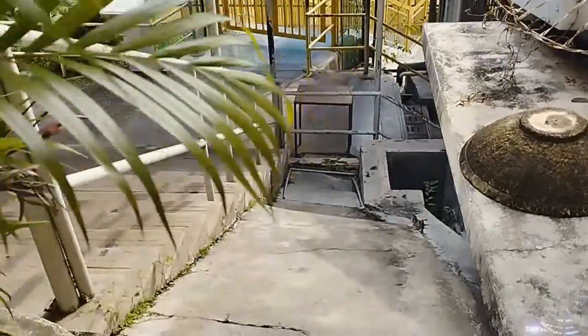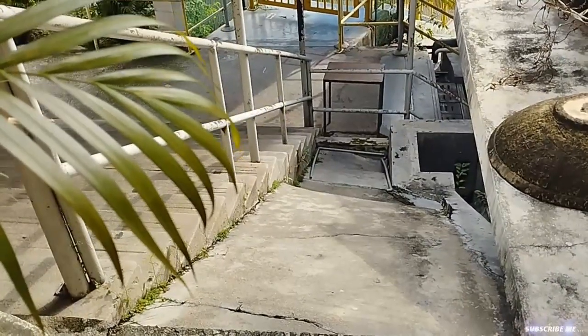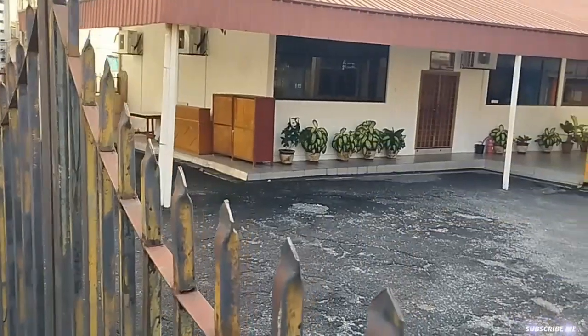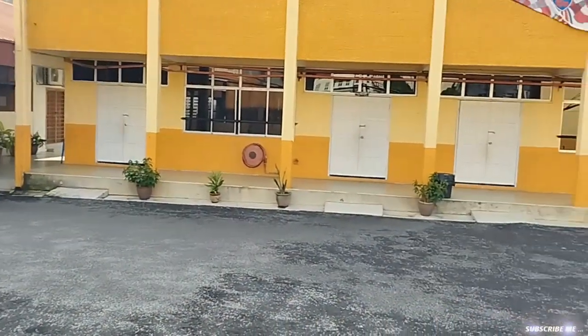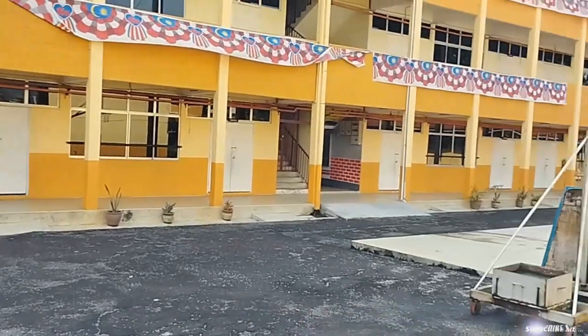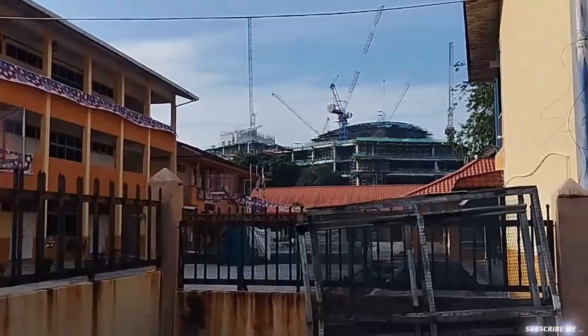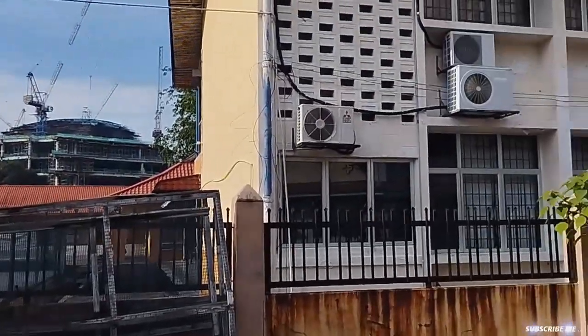When I was small, I used to sit around here and play on the slide. You can imagine this was not smooth. The trousers would always get torn. There was no gate here last time, so I think they just put up a gate here for the primary school. There wasn't any basketball court here, so I think they put up a basketball court for the people.